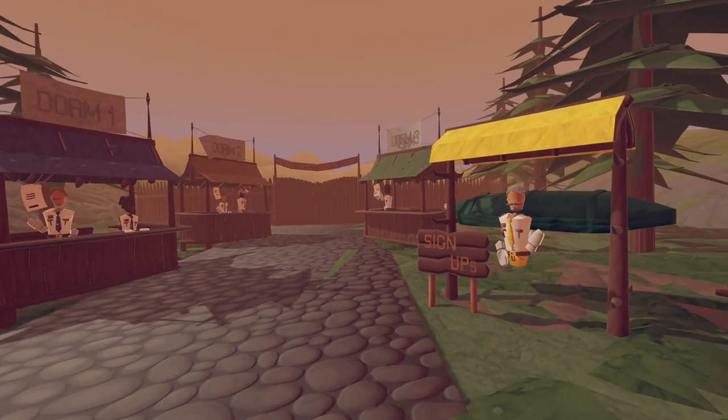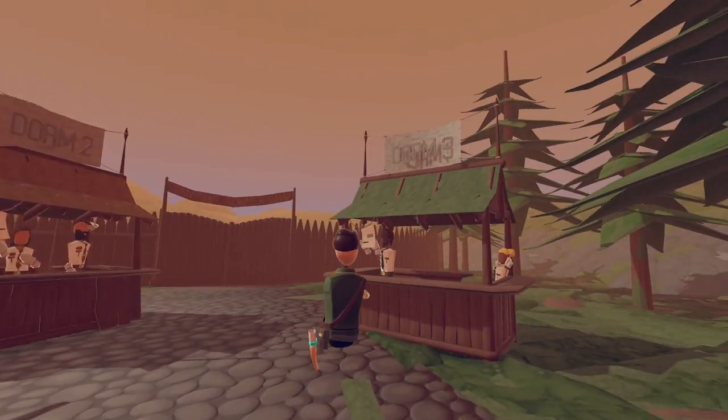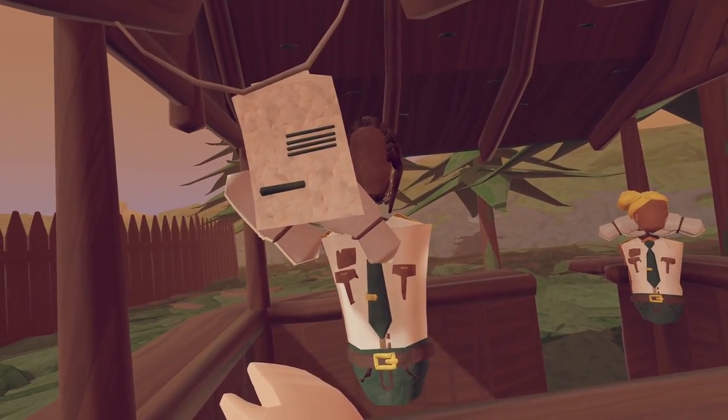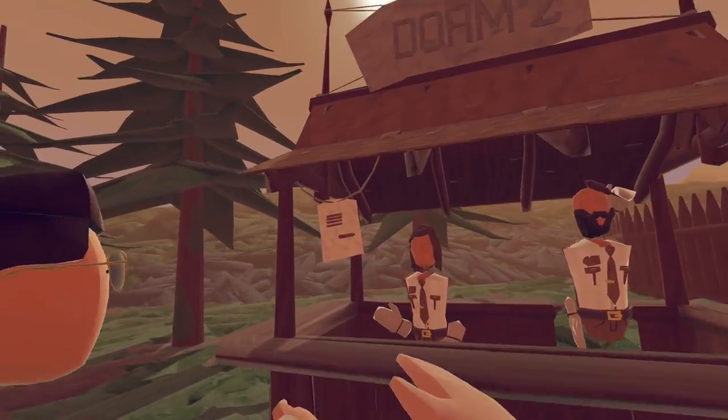Go to the people, meet them, and then click on the sheet to join a dorm. Wait, are there different people? Can we choose? Which one should we go to? I like the guy with the beard. I do like the beard. The beard's kind of solid. What is this skin? Mr. Palm. Nah, that sounds sus. We're going over here. We're going with the beards.